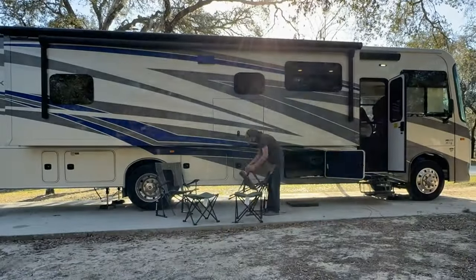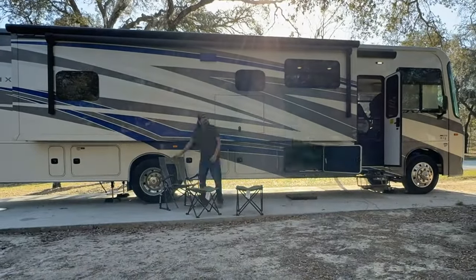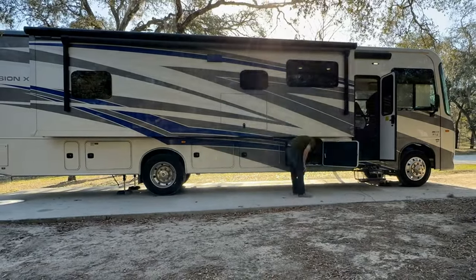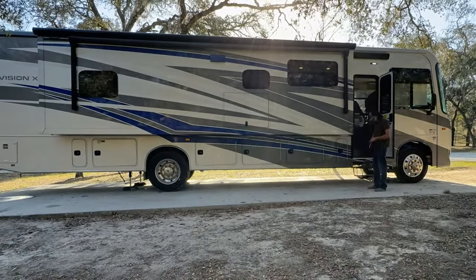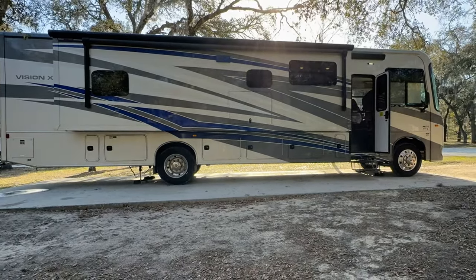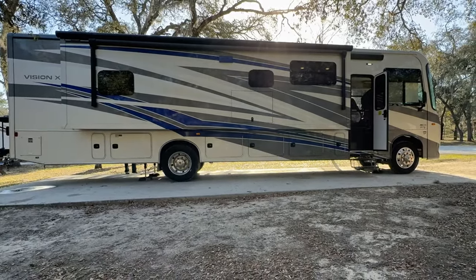It's just a matter of doing a little tweaking. Yeah, but it's so easy to set up and tear down. All the storage space that we've gained, oh my goodness, the storage space is unreal. Yeah, and every little storage area, he's organized with bins and all the chairs where they're supposed to be.